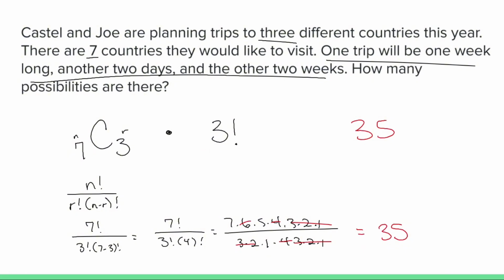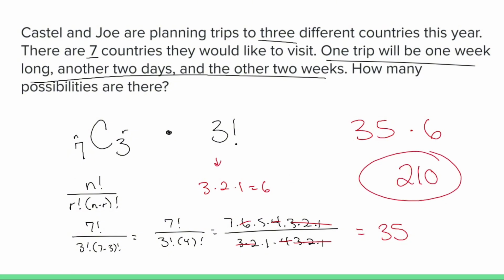3 factorial right here is just 3 times 2 times 1, which is 6. So 35 times 6 is going to be our answer, and 35 times 6 is 21 with a 0 at the end of it, or 210 if you want. So a pretty tricky problem, but a lot of fun.